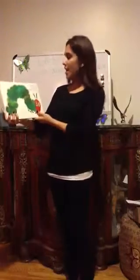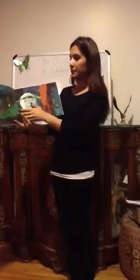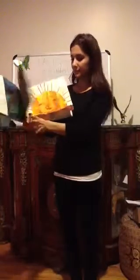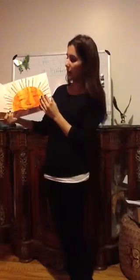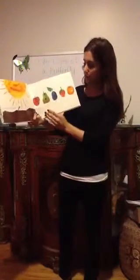Today we'll be reading The Very Hungry Caterpillar by Eric Carle. In the light of the moon, a little egg lay on a leaf. One Sunday morning, the warm sun came up, and pop, out of the egg came a tiny and very hungry caterpillar. He started to look for some food.